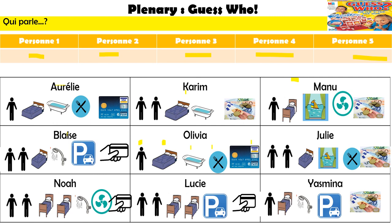Je voudrais une chambre pour 2 personnes, mais avec 2 lits simples, s'il vous plaît. Est-ce qu'il y a un parking à l'hôtel? Je veux payer avec mon carte de crédit.